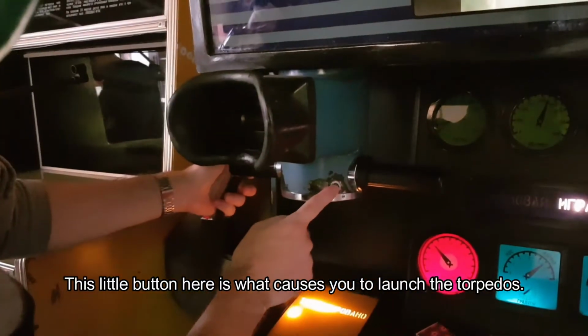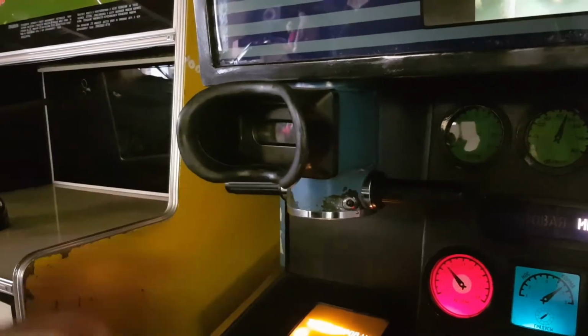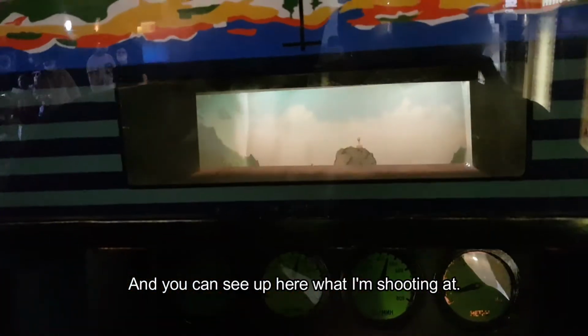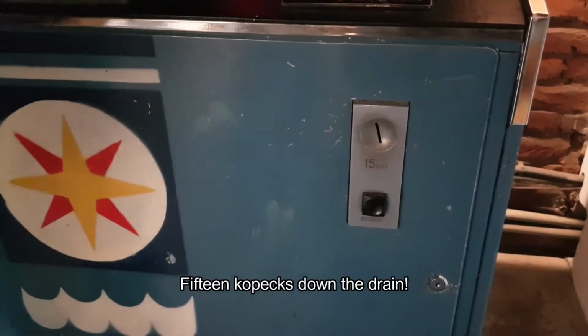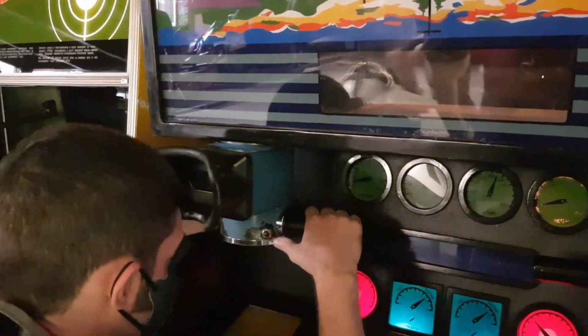A little button here, that's what causes you to launch the torpedoes. And then you can see up here what I'm shooting at. 15 kopecks down the drain. Oh, whoops. Gotta hit the button.